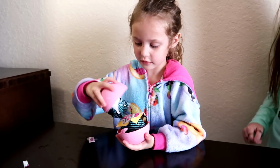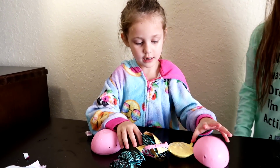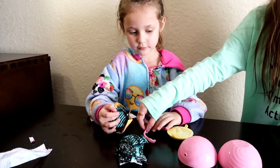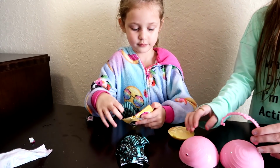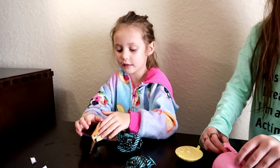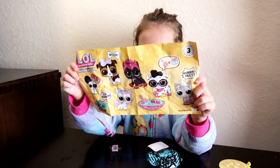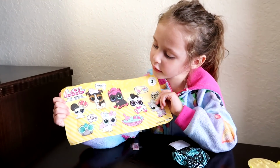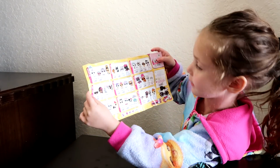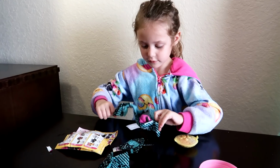What is in there? Oh my goodness, it looks like multiple things. Wow, is that a new necklace for you? Wow, it's a little cheap. Look at this. Oh, it's so cute. Are those LOL pets? These are the necklace. You see? This is a checklist. Those are adorable. Can you see what's in this one?